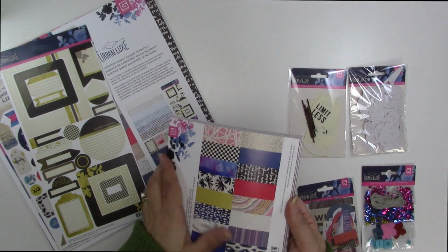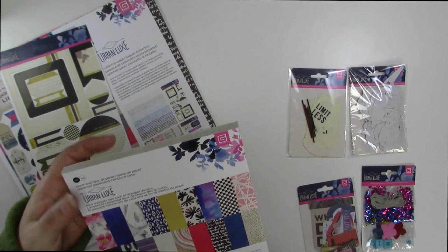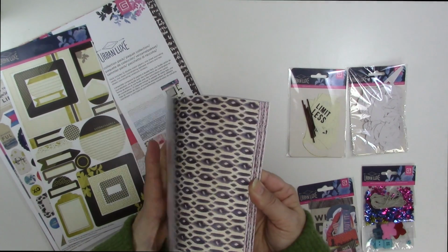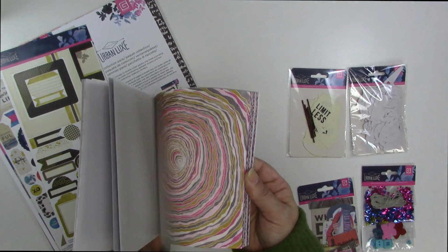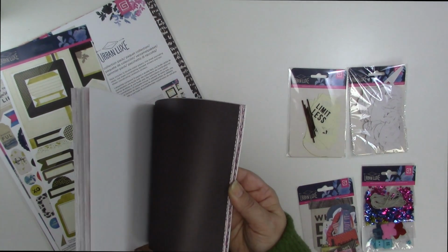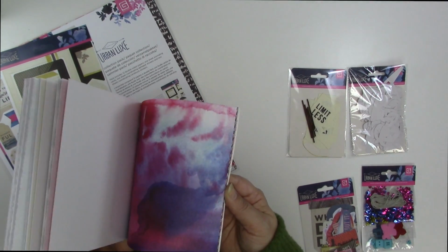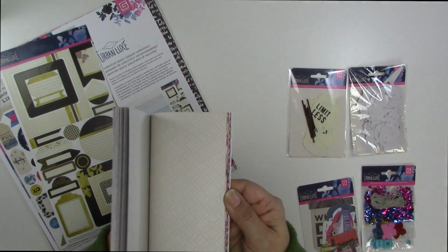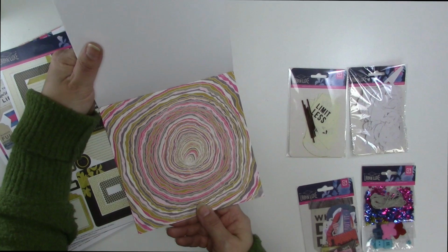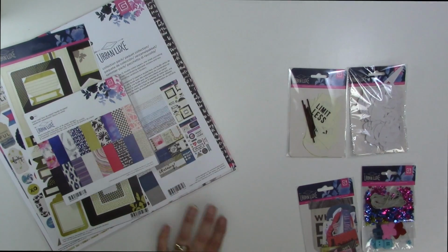Then the 6x6 paper pad is single-sided, and it has 2 each of 18 designs. So all the designs that are in the paper pack are in there, it's just they're all separated out. There's 2 of each, and they're single-sided. A good way to not lose the effect of this would be to use this on a card or something. Then you wouldn't lose the effect that it looks like a cross-section of wood.